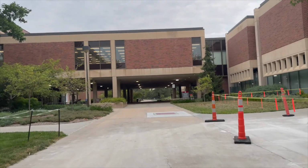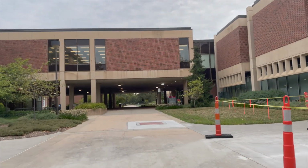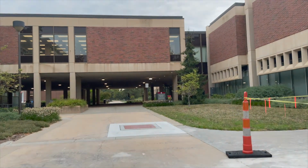Jadi fun fact, Warren Buffett, dia juga ke sekolah sini. Dia sekolah di UNL's College of Business, and he graduated from here like years ago. Next, moving on to the library that we have on campus.